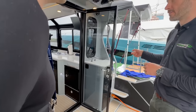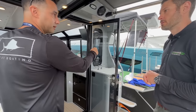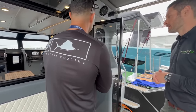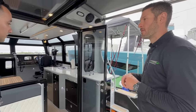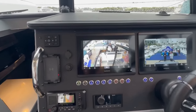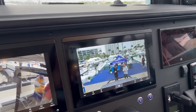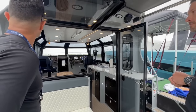Joystick for piloting when you come into the dock and the marina. So you don't even really need a second helm, you can pilot from out here. Yeah, we just have the joystick back here for a second helm. And you got a camera system up here? Yeah, rear deck camera. We've also got a FLIR camera on the top. If you look at our Garmin displays, you'll see we've got two cameras up there. One is the FLIR and one is the rear deck camera, the GC200.